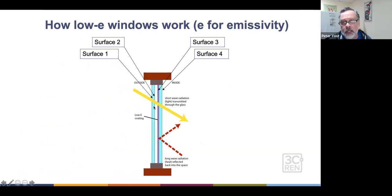The other thing that's complicated about windows is that we put on what are called low E coatings. And you've probably all heard of a low E window. The E stands for emissivity. So how does that work? Well, it turns out that if we put a low E coating, which are very, very tiny flecks of shiny metal, silver, tin, it turns out that the energy coming from the sun is very shortwave infrared, and it readily passes through the glazing unit. So you can see here, shortwave radiation transmitted through the glass.